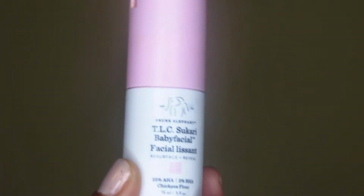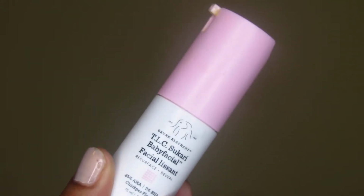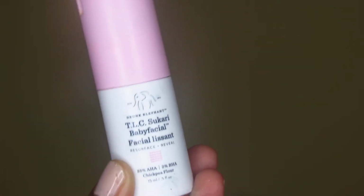Now, the other thing I've been loving in the month of February is this T.L.C. Sukari Babyfacial by Drunk Elephant. This is a glycolic peel. It has 25% AHA and 2% BHA, so it's pretty strong.